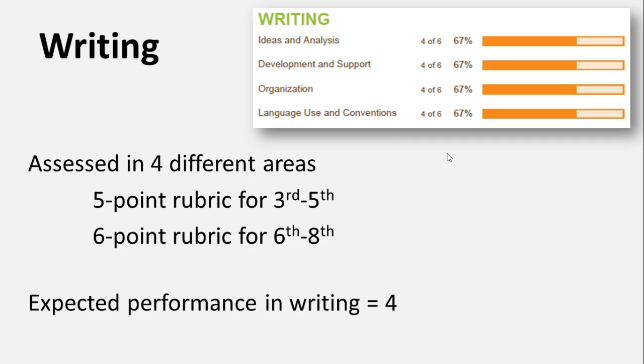A 4 means that is proficiency at that particular standard, and a 4 means that they're writing as one would expect to be writing at that grade level. If they scored a 5 or a 6, that would be they did something that stood out in a very good way. There was some above expectations for grade level writing, if you will. So pay attention for writing to the numbers, not to the percents. We want to look for 4s to show expected performance in each area. A 4 is good in this case.